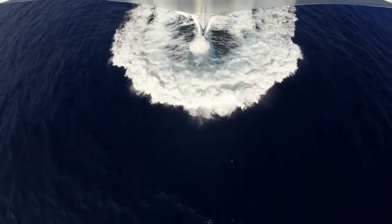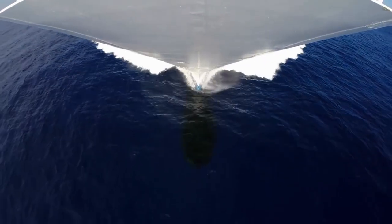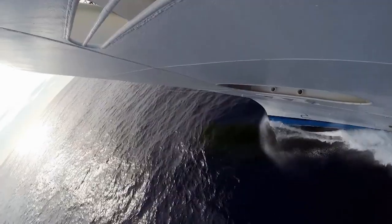A bulb with the best possible profile decreases water resistance by 20%. This process has been specially developed for very large vessels.